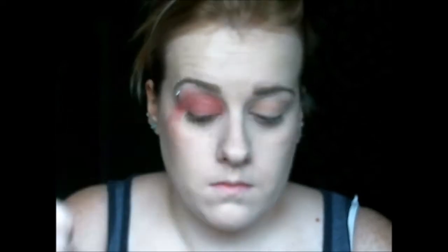and take a fluffy blending brush and just kind of buff out those harsh lines so that it looks smokier. Again, this doesn't have to be perfect because, I mean, Harley Quinn's makeup isn't perfect. It's smudged, which is what I love about it. Just adding some more pink in there to make it a little deeper. And just keep blending that out.